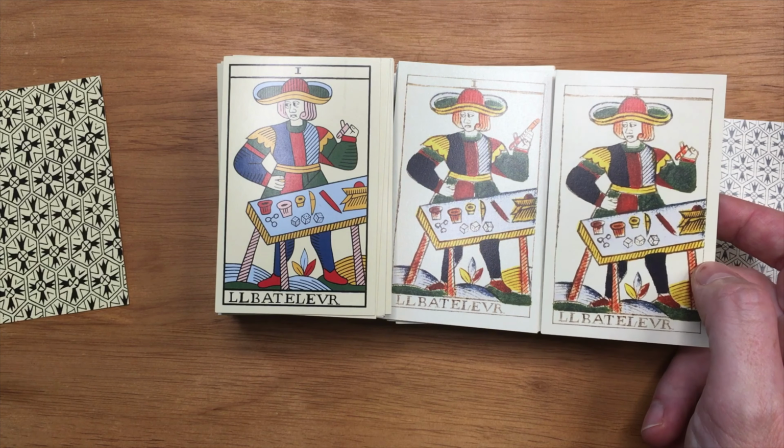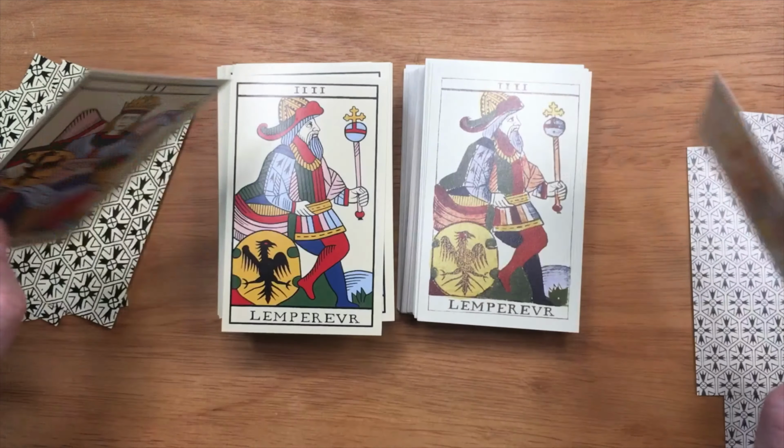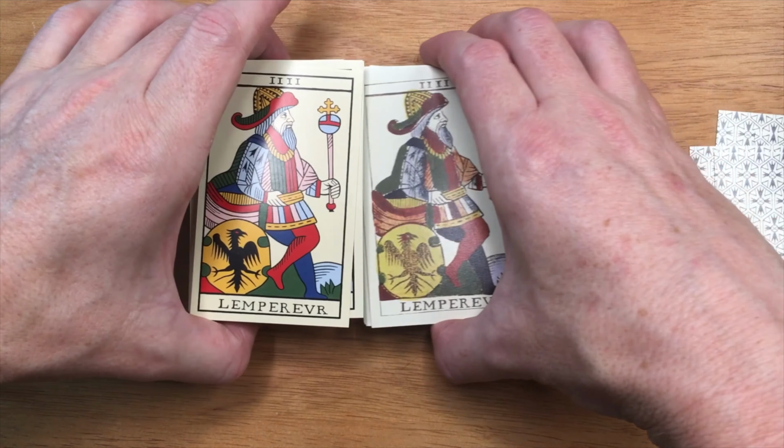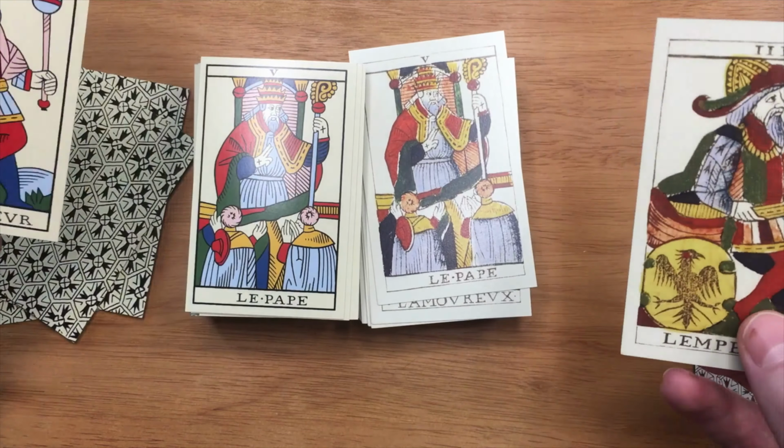And I'll just do a quick walkthrough the major arcana. This is where it helps a lot to have the restoration. You can see the images a lot clearer, whereas the facsimile gets a bit murky, a bit messed up with the colors, but still has its own charm.